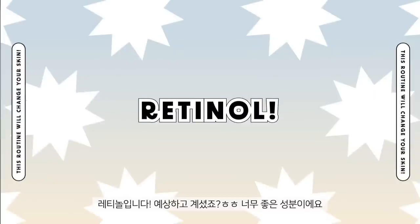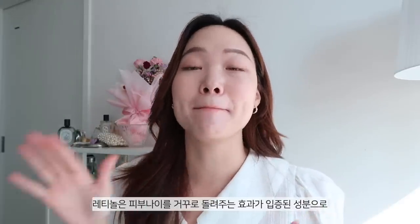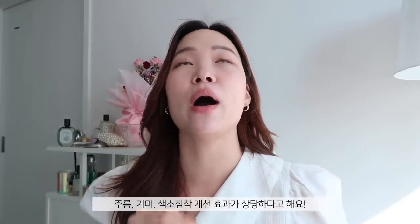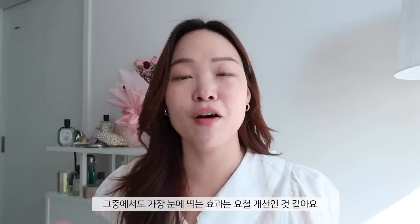I know you probably saw this coming, but it is so good. So retinol is one of those ingredients that have been proven to actually rewind the clock back on our skin. It's so effective in helping out with the appearance of wrinkles, fine lines, discoloration or hyperpigmentation, and also with texture. I think that's one of the most obvious benefits that I see when using retinol, the texture on my skin just becomes so much smoother.